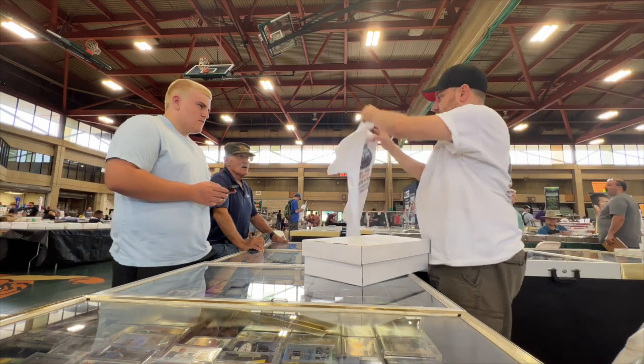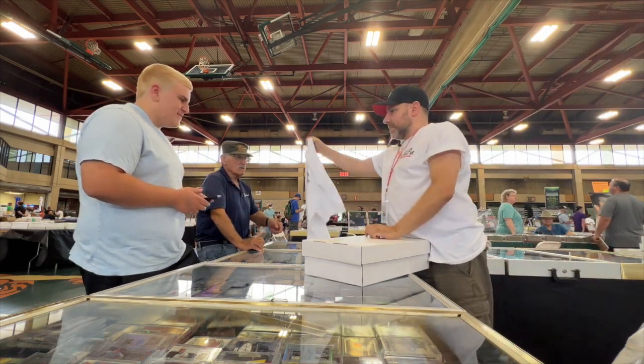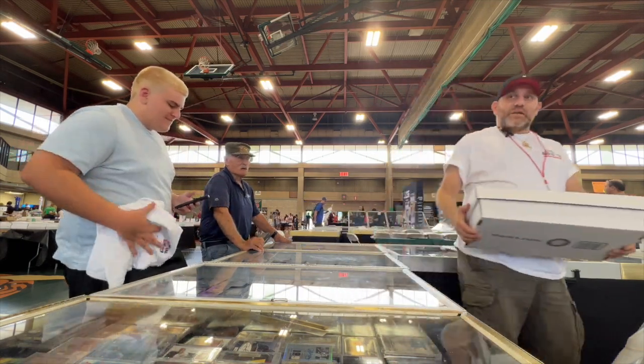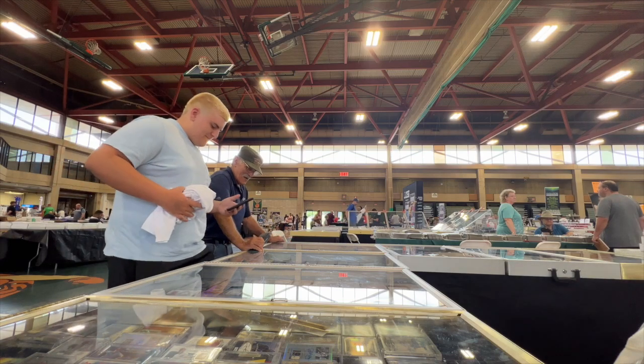Oh, you want a shirt? Yeah. Take it. Extra large is good, yeah. Make sure it fits you. You can have it. If not, you pass it to your brother or whatever.